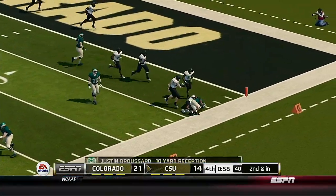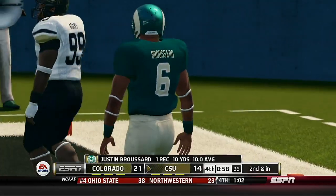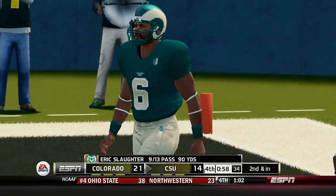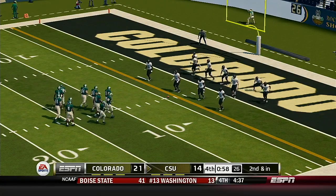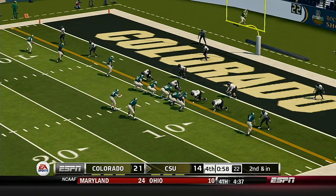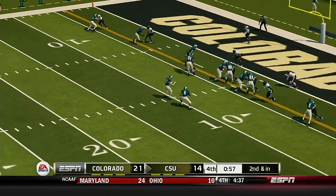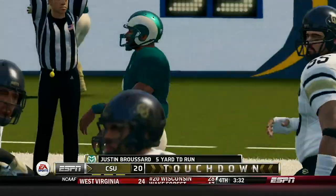Setting up blockers, the running back's got it on the screen. Knocked out of bounds at the 5. Touchdown, Rams.